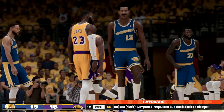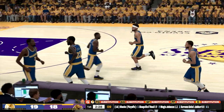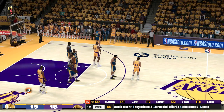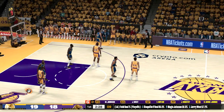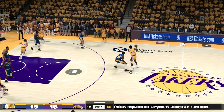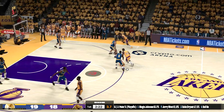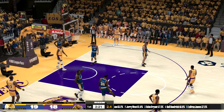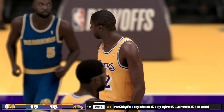And the Warriors going with a whole new group out there. Here's Worthy. Pass to Baylor. Six to shoot. Right side Johnson. And there's contact and a whistle. So he's got two shots coming up. And there's the whistle. Foul on the Golden State Warriors.